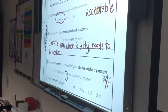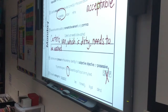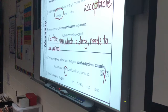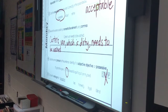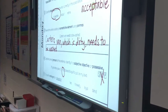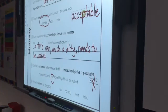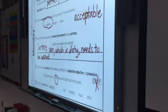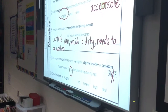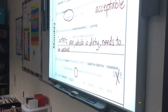Okay, Monday 5, it says choose the antonym for deception. So let's go to Monday 5 in our handbook. It tells us what an antonym is, first of all. If you're forgetting, you can look. It says an antonym is a word opposite in meaning to another. For example, hot and cold. Okay? So we need a word that means the opposite of deception. Deception is also like to deceive. If you're not sure what that means, what could you do?